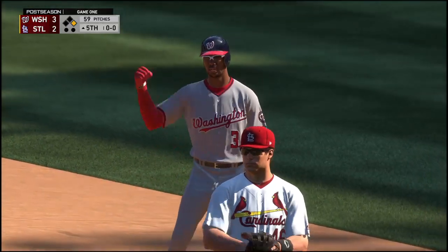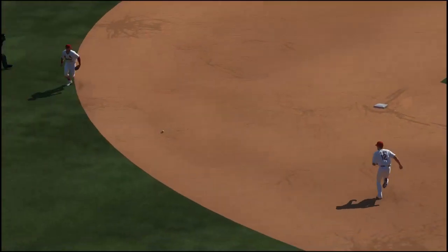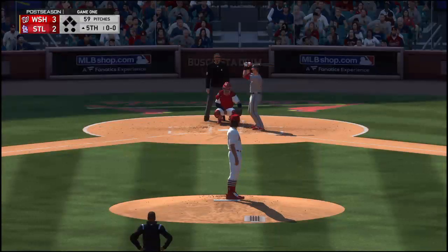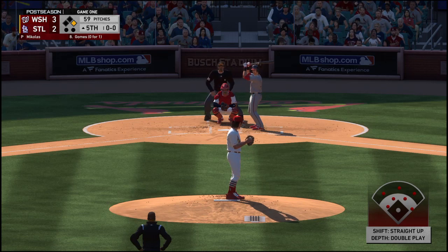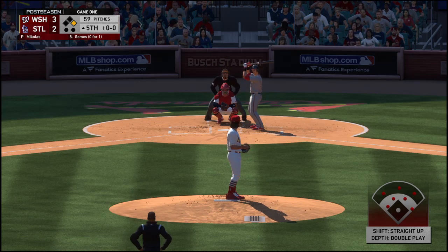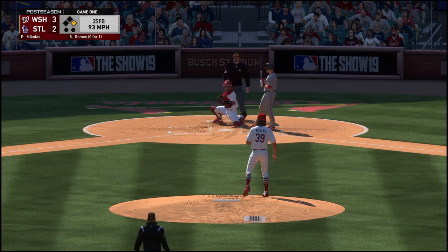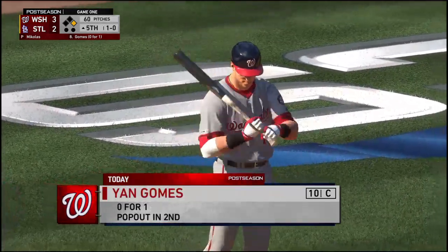Hey, some guys can handle the postseason lights, and this is obviously one of them. Another base hit leading off for the boys. This guy's had a monster postseason so far. Here's the catcher, Yan Gomes, as he takes a fastball off the plate for ball 1-0. He popped out in his first trip.